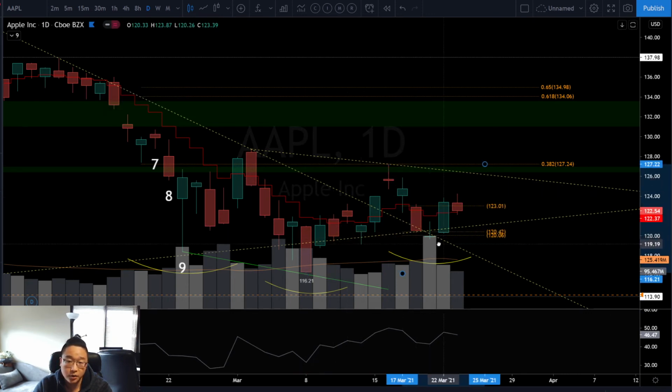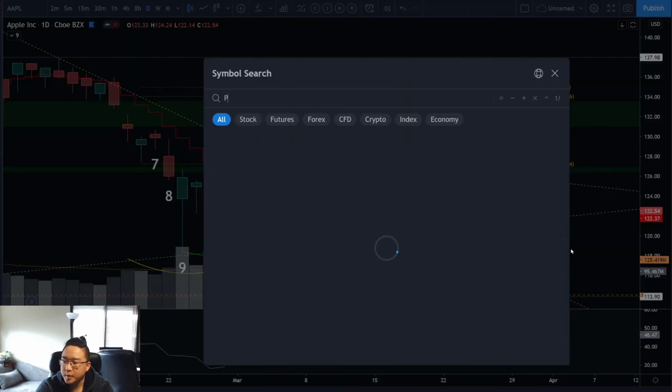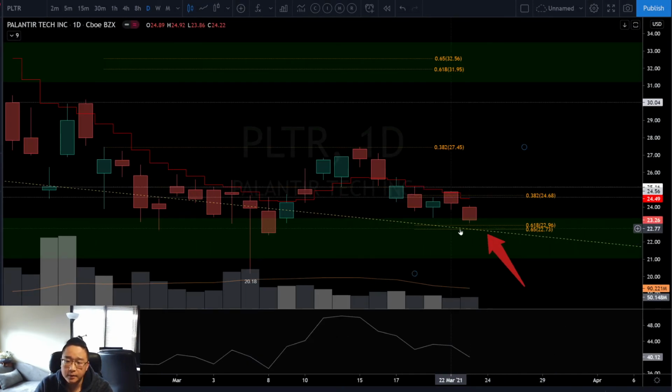Which is also the GP. A lot of similar setups across the charts. Next is PLTR. Looking at this GP coming up. Gonna want to see what the reaction is tomorrow going into Thursday.